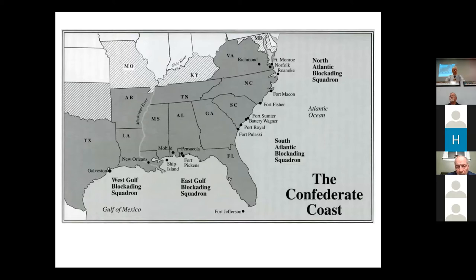Initially, the Navy Department created two blockading squadrons to guard the Confederate coastline. The dividing point was at Key West, Florida. In September 1861, four coastal blockading squadrons were created. The coast of Virginia and North Carolina came under the surveillance of the newly formed North Atlantic Blockading Squadron. The Navy's organization remained under these four squadrons for the duration of the war.